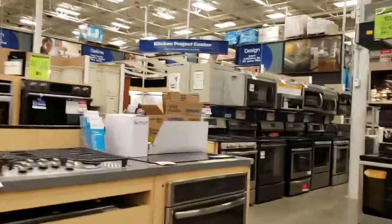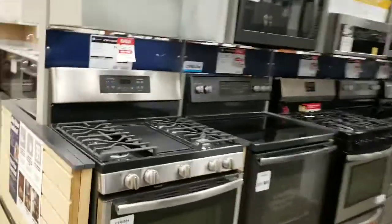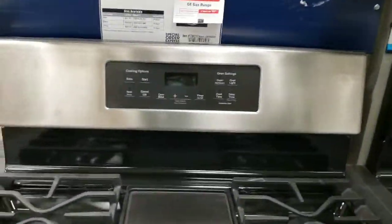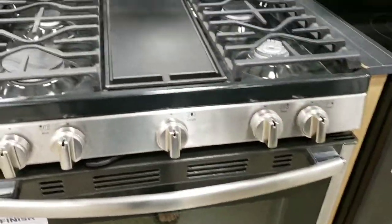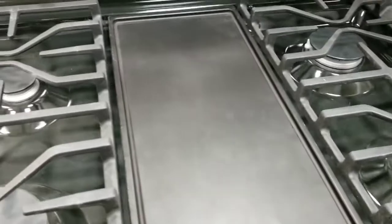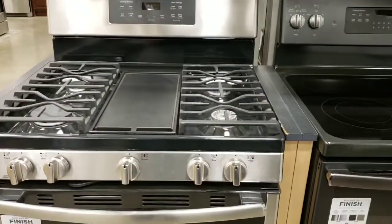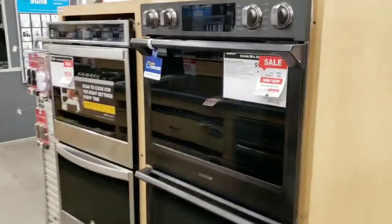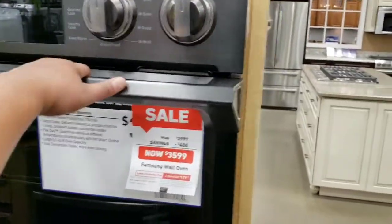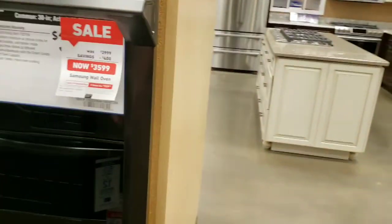Okay, guys, this is the same stove. Sorry, guys, I'm vlogging. I have a YouTube channel. This is the same stove that we have at home, almost. A tad bit different, but it's in the same category. But I see so many more that I like. I wish our house was big enough for dual ovens, since my wife likes to cook and bake. That would be awesome sauce.